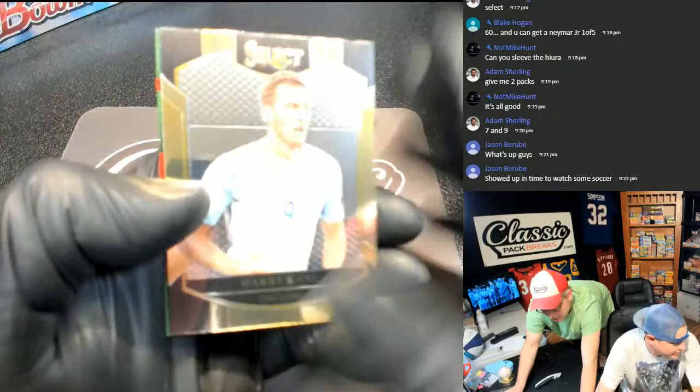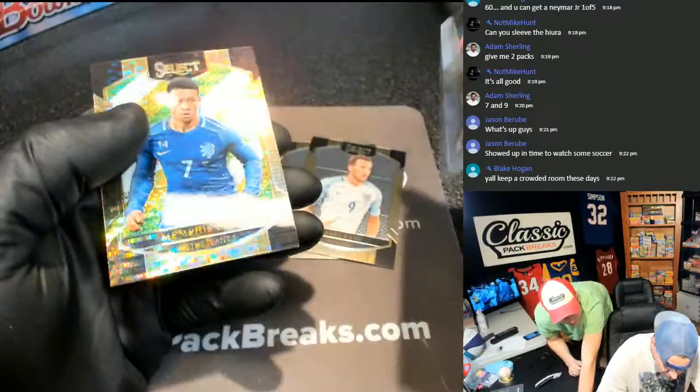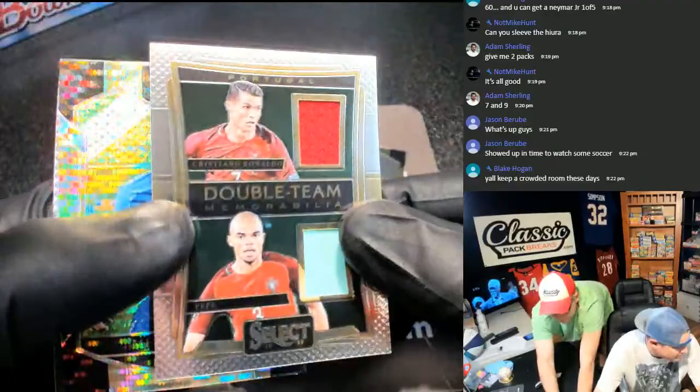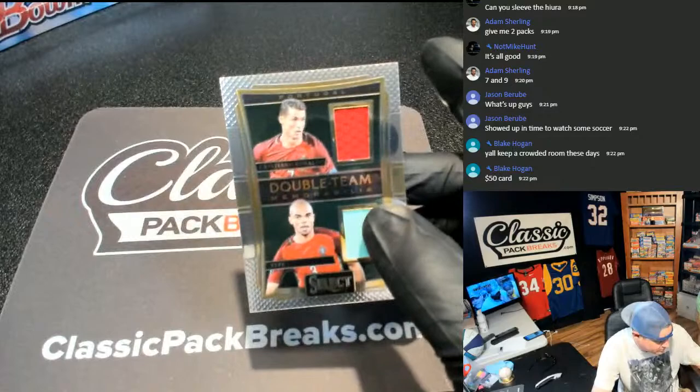Harry Kane. John O'Shea. Look at this, guys. Cristiano. Wow, there you go. That's a base double team, but we'll take it. Check him out. There it is. Little piece of the Cristiano jock strap, possibly. Not bad. With Pepe. Sock. Memphis Depay. And Namath. Not bad.